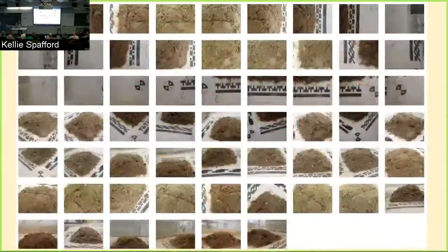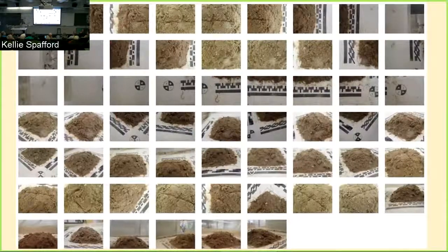So what I do is I take a ton of photos. This is a small subset for one sample, using basically a consumer digital camera. The only thing special about it is that it can take photos underwater. So you could do this in your own backyard, so to speak. Take all these photos from all these different angles. So this is like taken from the top, the sides, all of them.